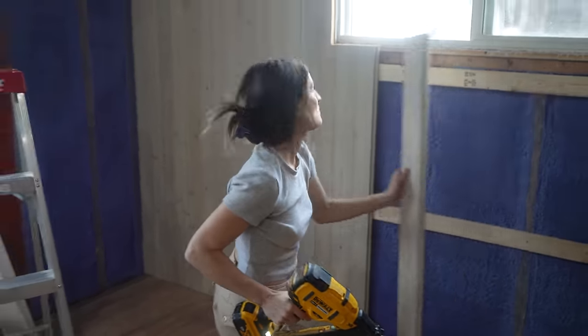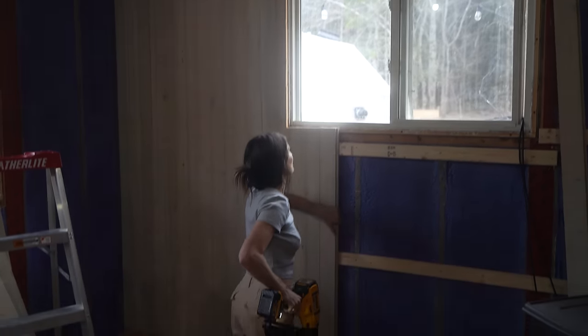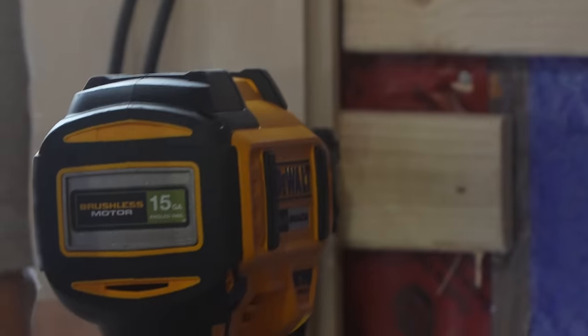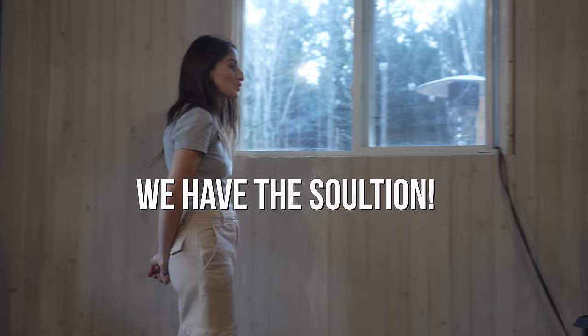You're almost around the whole window. I know, and then we just have a little bit of square and one purple wall is gone. Looks so good. As we're nearing the end of the wall, we are feeling our energy declining, but we have the solution.